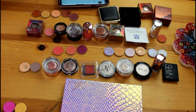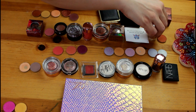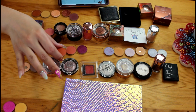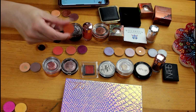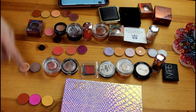The next one is going to be number 31. So 10, 20, 31. These are all my Colourpop shadows so far. I seriously tried not to put a lot of Colourpop in here, like not all of it. Do you know what I mean? Anyway, this is the shade Martian. This is an interesting and weird kind of color combination happening right here.